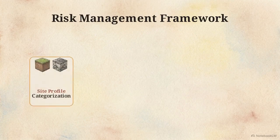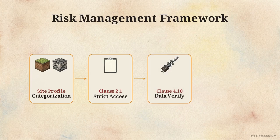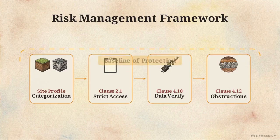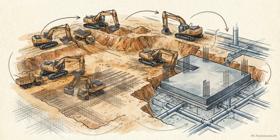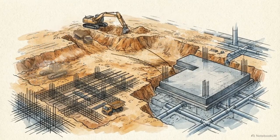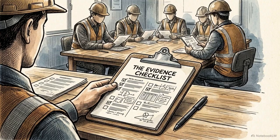You categorize your environment. Enforce Clause 2.1 for strict site access. Verify the subsurface data under Clause 4.10 and meticulously document any obstructions using Clause 4.12. Following these steps turns your first day on the job from a period of high vulnerability into a strong baseline of protection. Bring that evidence checklist into every single site meeting.